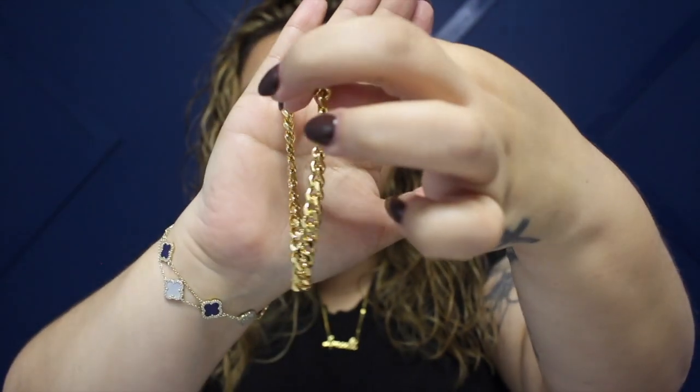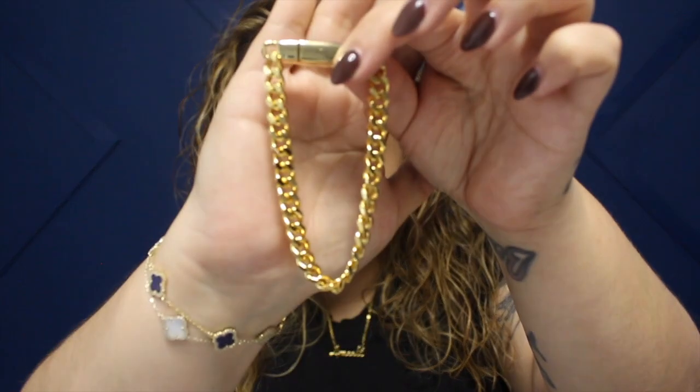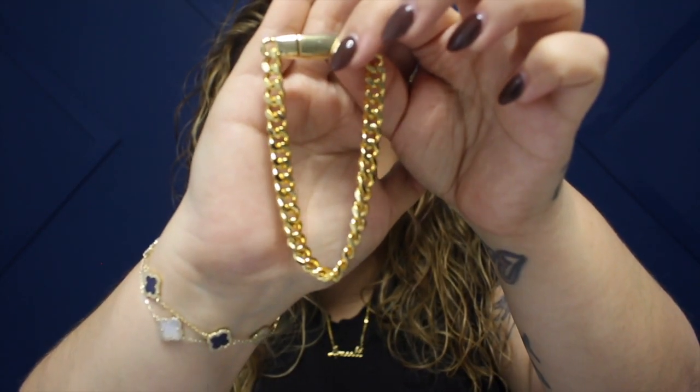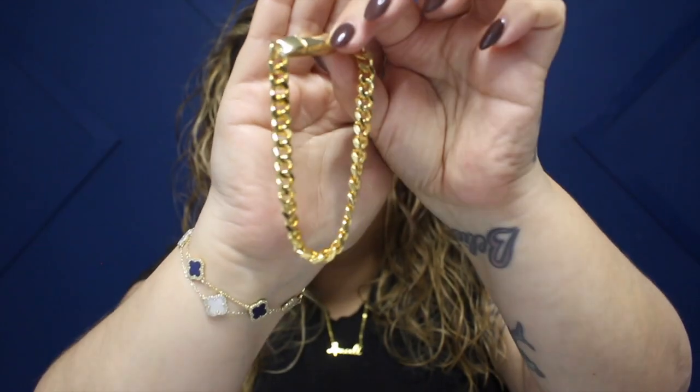Super shiny. This is how thick it is. I swear that ice machine is disrespectful right now. So this is the bracelet. Look at the detail on this. It's super thick. It's super shiny. It's nice and gold. And then check this out, you guys. It's magnetic. Super easy. You don't have to worry about struggling trying to have someone help you put it on. Like, you can do it by yourself.